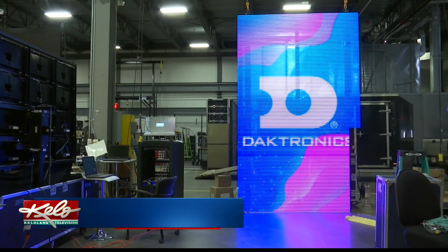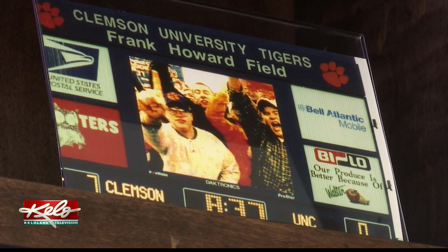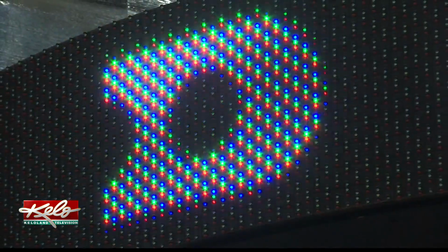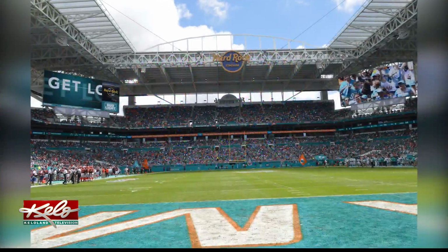start your day. Every Super Bowl is full of rich history, and so is the technology used to enhance the experience. From the Jumbotron to the sports ticker, the Brookings-based electronics company Daktronics has been involved in the past 16 consecutive Super Bowls. Originally opening in 1967, the company specialized in making scoreboards. In 1997 is when they began developing video displays. Flash forward to 2020, and now they have them in 21 NFL stadiums across the nation, including Miami.